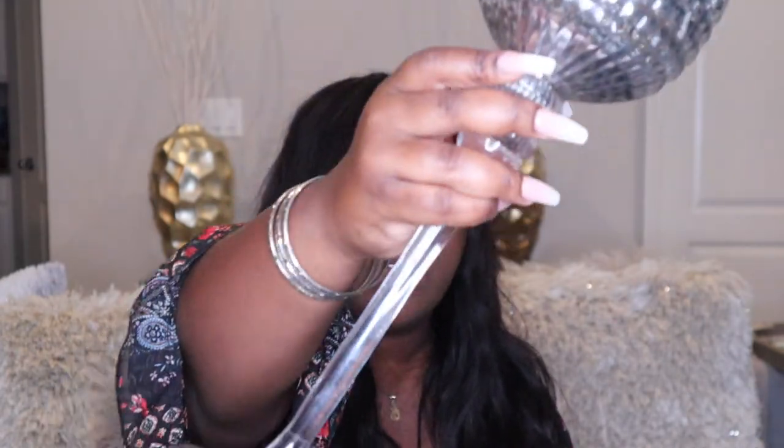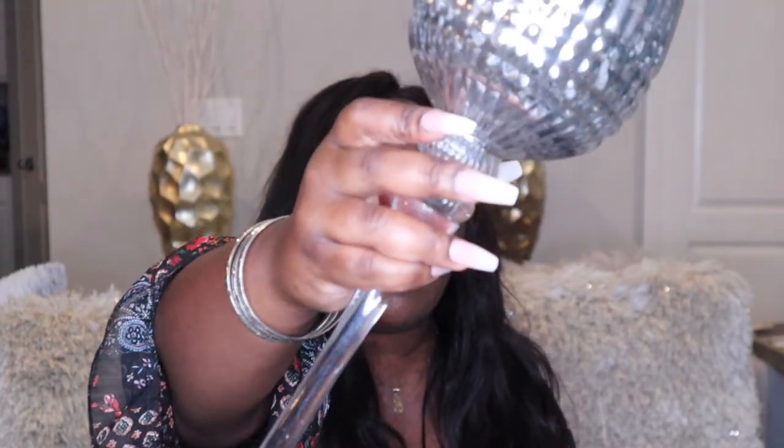So super cute, guys. I'm hoping you can see that detailing. Silver detailing with a little see-through and just glass all over. Love these so much. I'm saying that I love everything, but that's because I do. You should like all the decor and furniture that you buy anyway for your house, but I really, really do like these.